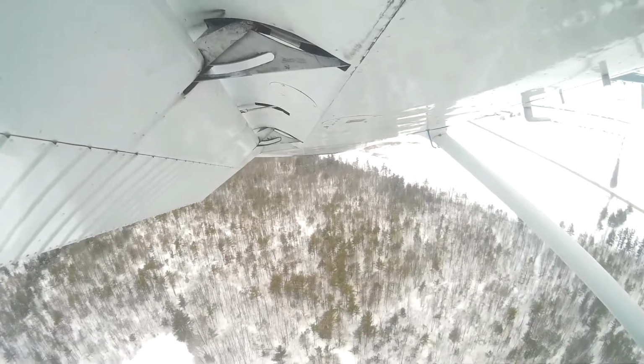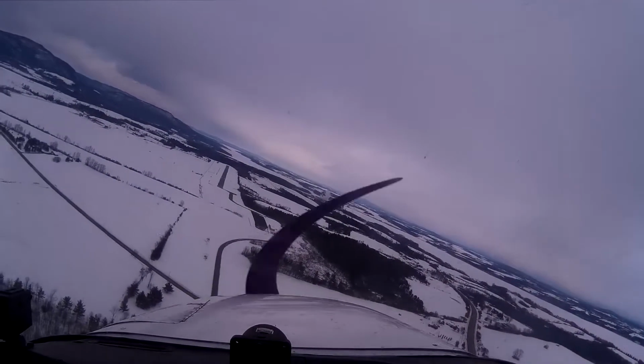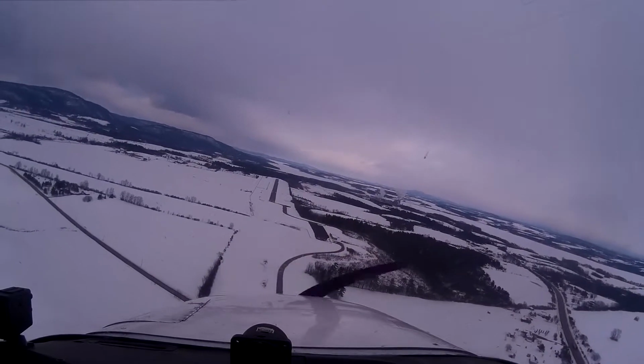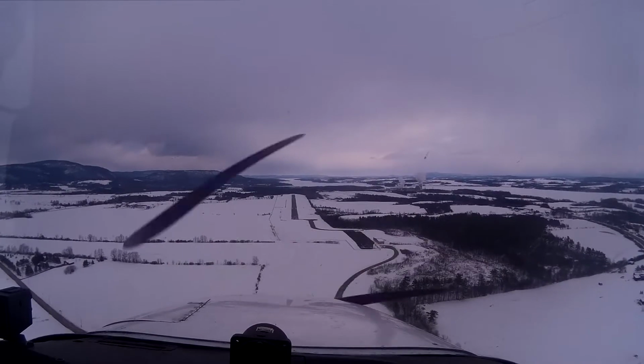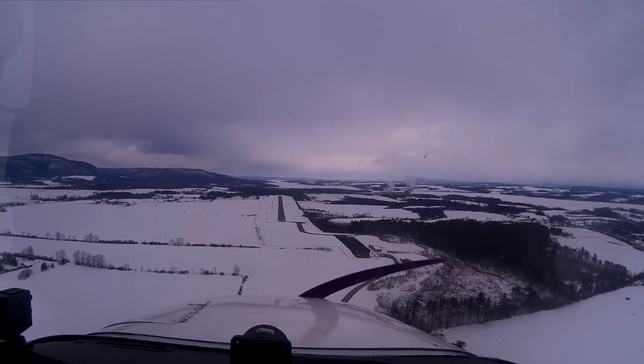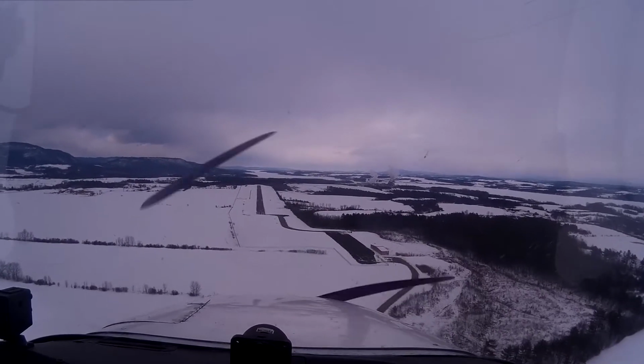1,000, 1,000, 1,000. So we'll do a full stop, full back taxi, and we'll take off again. Sounds good. Ticonderoga traffic, Skyhawk 7786 Golf on final, runway 02 Ticonderoga.